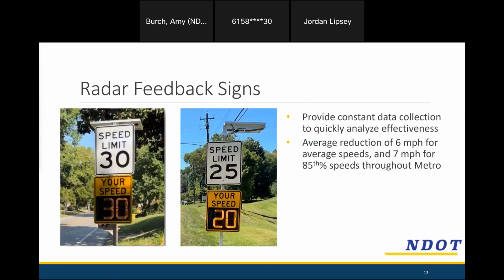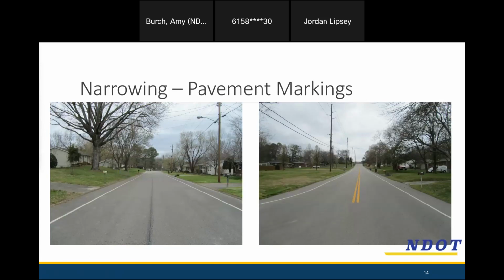Oh, I should have said that these are also effective over lengths of time as well. We found the 85th percentile speed reduction about 7 miles per hour. We also do some pavement narrowing. Sometimes we'll have the white edge lines and then maybe add the center line or vice versa to just narrow and constrain the street.